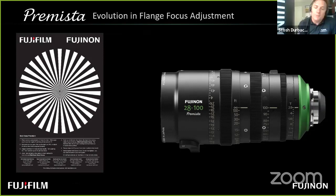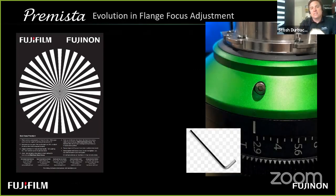Here we see that the Premista, what we changed on this one is instead of being hidden underneath with a special screw, it's just on the side with a standard 2mm Allen key, to make it a little bit easier for that lens tech to access it when they're setting it up in the shop.